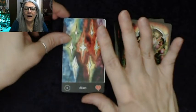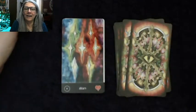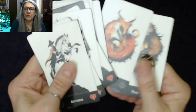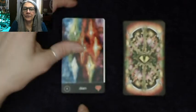Stars. Look at that. And I mean, stars stand out because clouds has a full color image, but most of the other ones are just one thing on a white background, and then you see something like stars. And how beautiful is that?